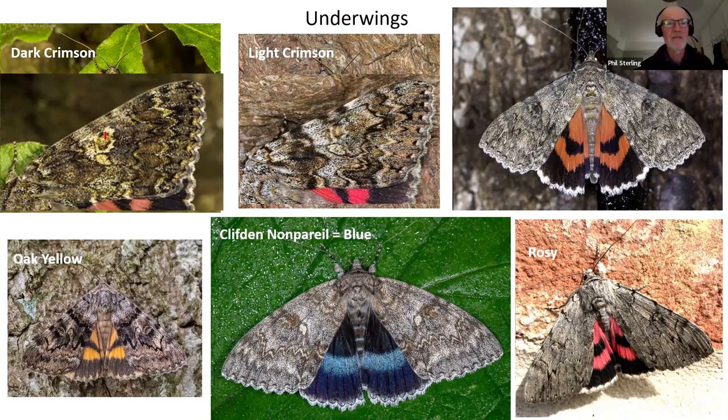If you look towards the base from this central dot, here's the central dot in a dark crimson underwing, you've got a dark line, the inner margin of this paler area, and this inner margin has a black line that runs down the wing in a zigzag fashion, but always touches this lower white dot. So I'm just putting an arrow there. Maybe that's not very clear. But if you look on the light crimson underwing, follow down that line. Look, there's a gap there between the direction of the line and the pale dot.